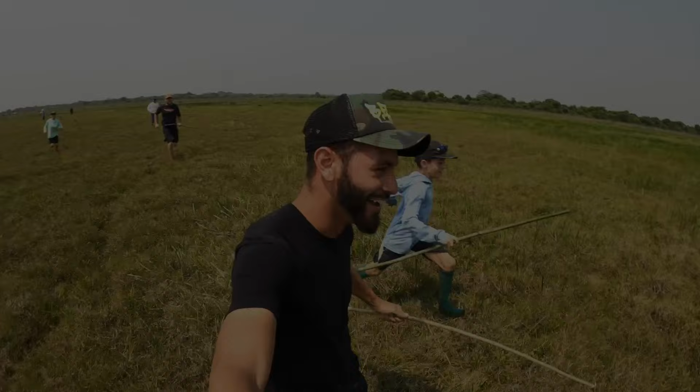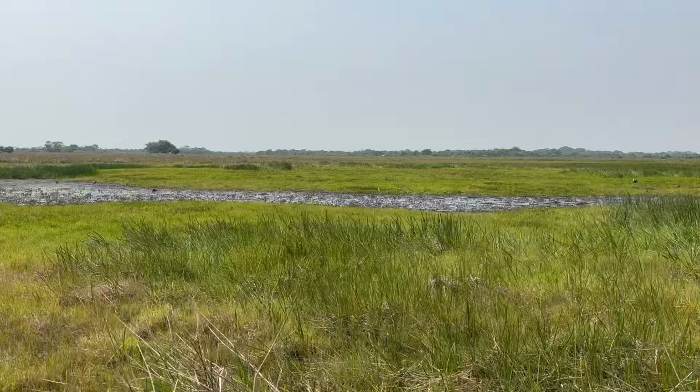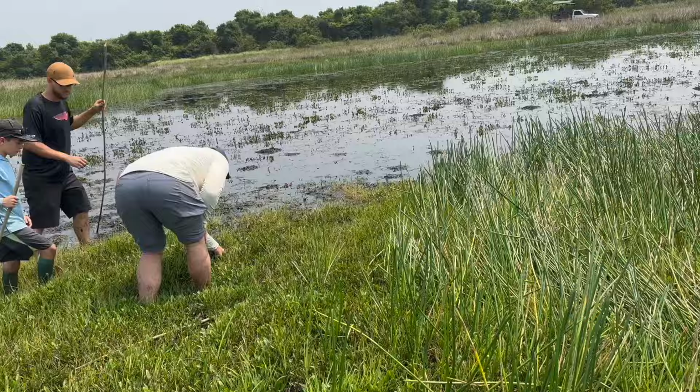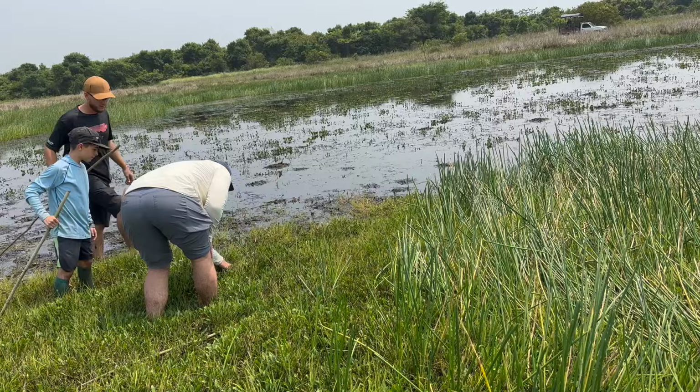It's another beautiful day in South America, and we're on the hunt for more anacondas. And as you guys see, we have the sticks, we have no shoes on, and we're gonna start stomping and start poking to find another anaconda. So wish us luck. It's a caiman. It's definitely a caiman.